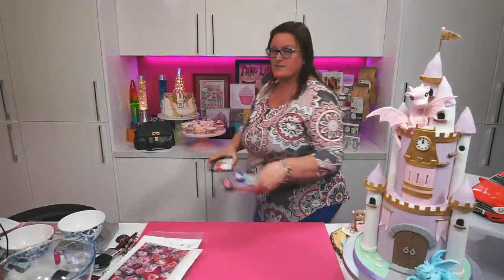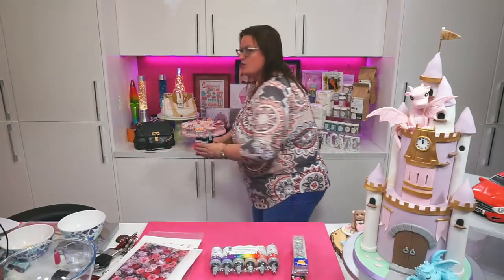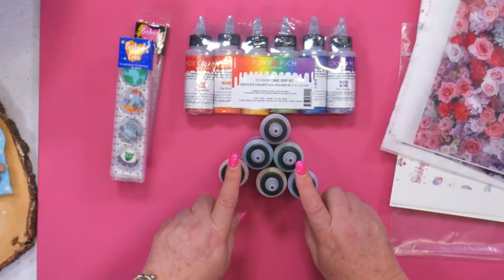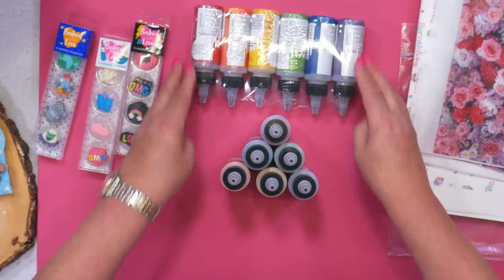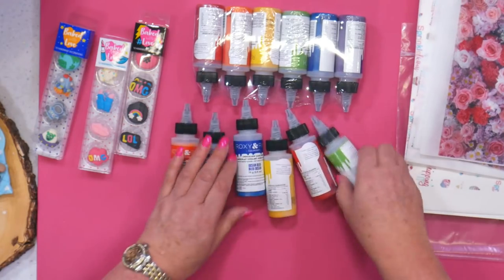So some new goodies as well, okay. And I'll just show you about these. These are new drips that are in by Roxy and Rich. So you get 6 drips in the packet. So there's the packet. They're mini size drips. They're 75 grams each. They are fabulous. Look at those colours there. So perfect for Halloween. Those are Halloween-y colours, aren't they?